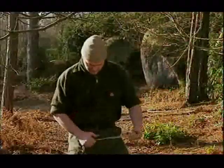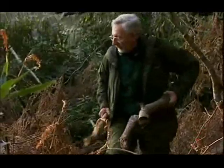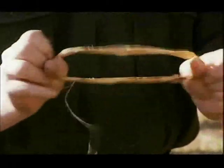I've got a bit of a hunch. I want to experiment with the use of rock samphire, and for that I'm going to use a piece of lime bark, an eel, and one of my flint blades.